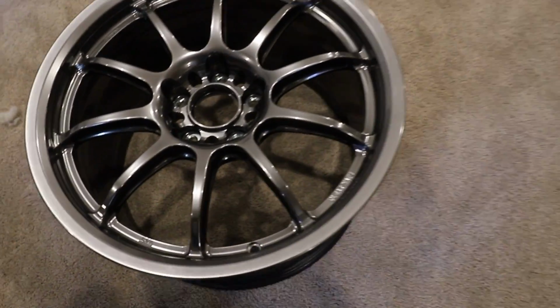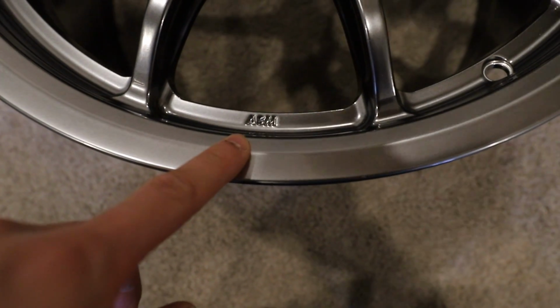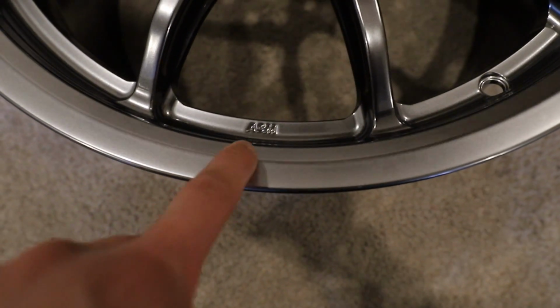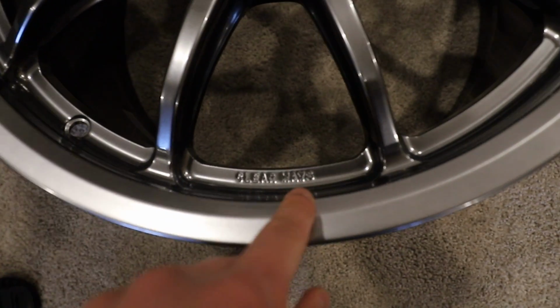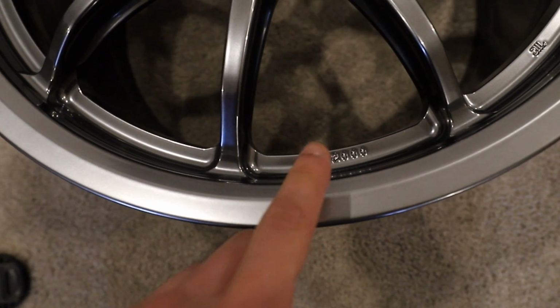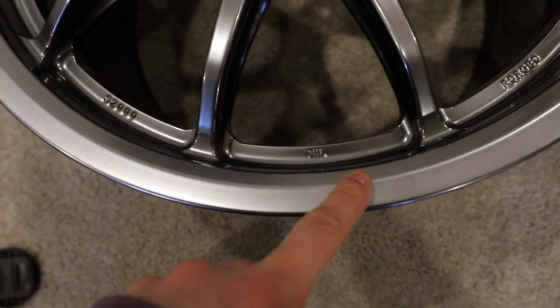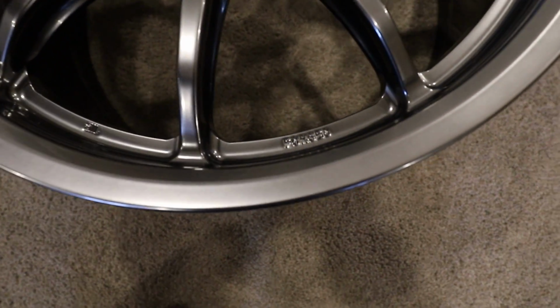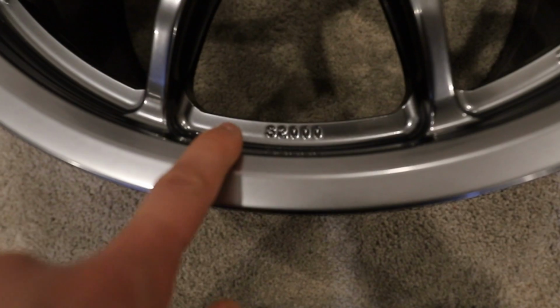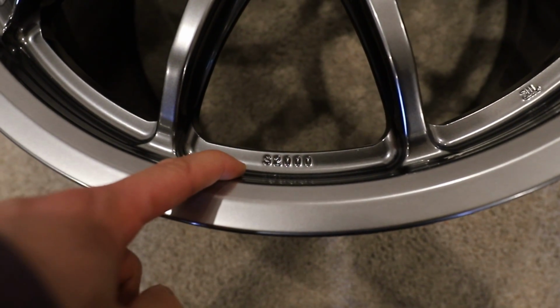But let's try to get into some of these details. So you'll first notice ASM stamped right onto the actual wheel face itself. Clearways. S2000. Then our typical JWL stamping. And forged. But really, what better wheel for an S2000 than one that's actually stamped S2000?